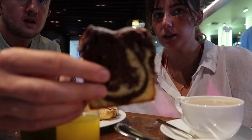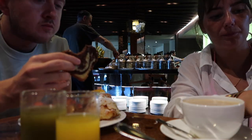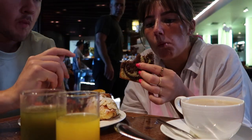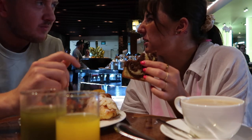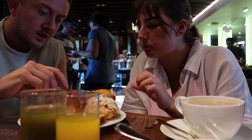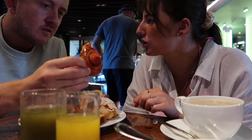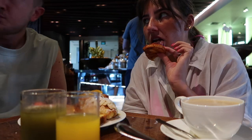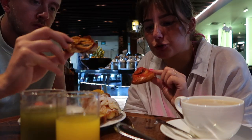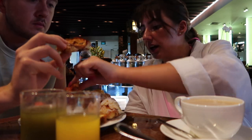Next, continuing on, we have marble cake. Nice. Is it chocolate? Yeah. Oh, a bit dry actually. Nice flavour but dry. Next. This looks fun. Average? What's on top? What is that? Sugar. So it's a sugary pastry. It's not got any cinnamon or anything, it's just a sweet pastry. Nice, but again, nothing special.